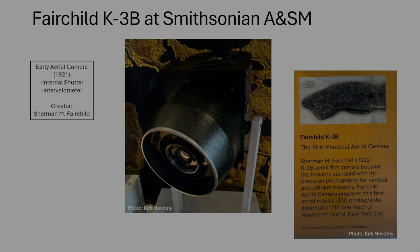This is the artifact, the Fairchild K-3B. It's an early aerial camera with the advancement of having an internal shutter system and an intervalometer, meaning the device could be set to take pictures at a regular time interval without a person needing to intervene.